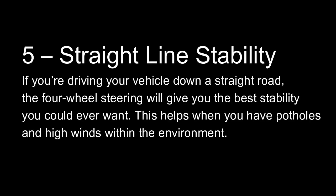5. Straight line stability. If you're driving your vehicle down a straight road, the four-wheel steering will give you the best stability you could ever want. This helps when you have potholes and high winds within the environment.